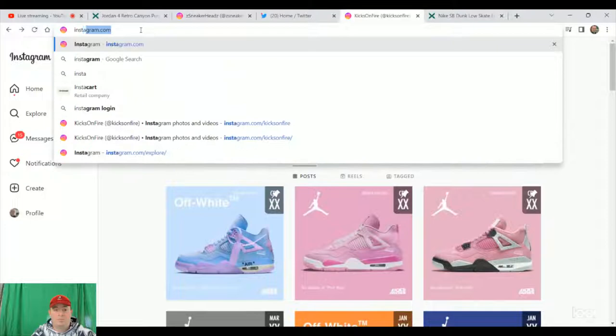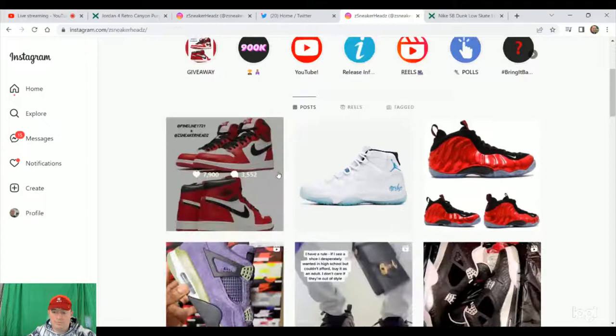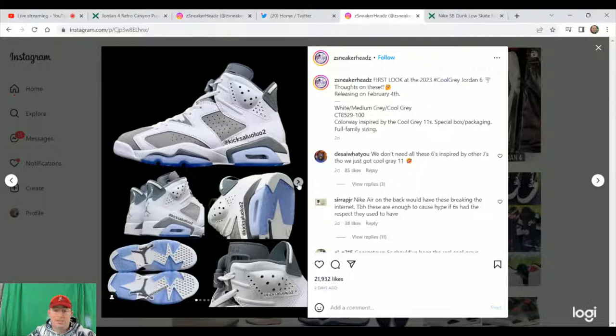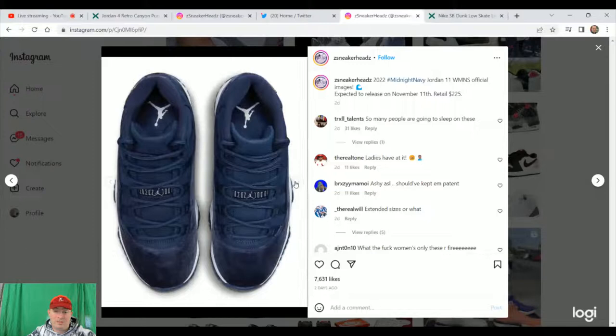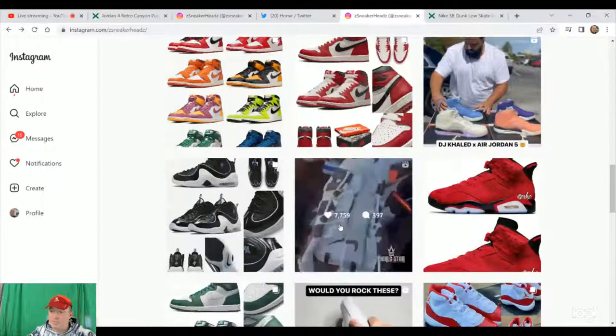Let's just look at Z sneakerheads. I think this Cool Gray 6 is probably the best. Looks really good. I like this woman's shoe. That's nice, isn't it? I just don't know if it's releasing in men's sizing. Sometimes they don't release the shoes in men's sizing.